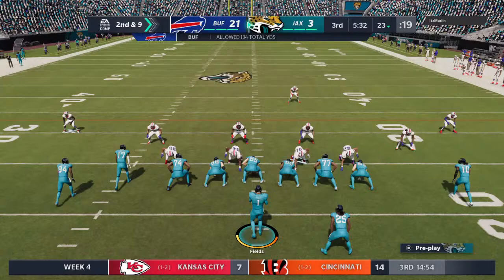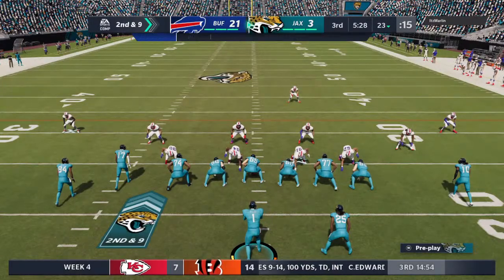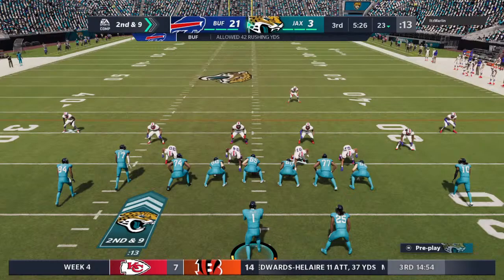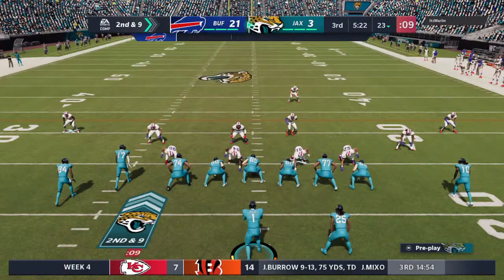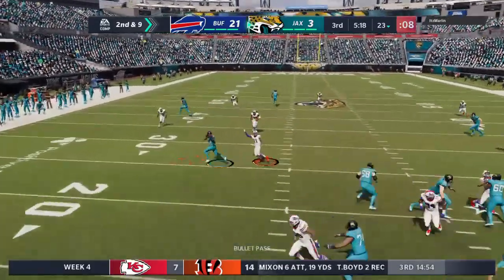Tremaine Edmonds there to bring him down. Here's 2nd and 9, just a yard on that last run. 2nd and 9 at the 23-yard line. Let's set a tone, fellas. Let's set a tone. Now they'll throw here out of the gun.